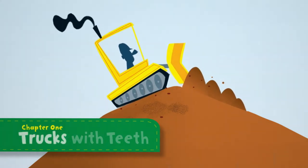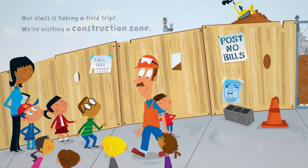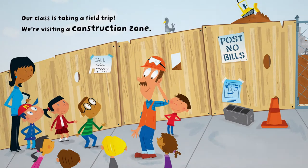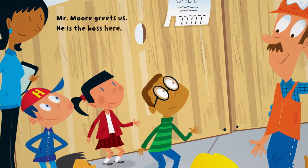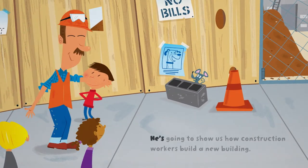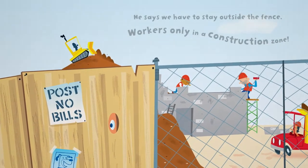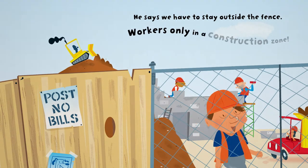Chapter 1, Trucks with Teeth. Hi, you kids. Hey! Our class is taking a field trip. We're visiting a construction zone. Mr. Moore greets us. He is the boss here. So glad you could come. He's going to show us how construction workers build a new building. He says we have to stay outside the fence. Workers only in a construction zone.